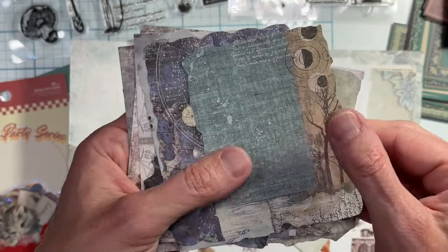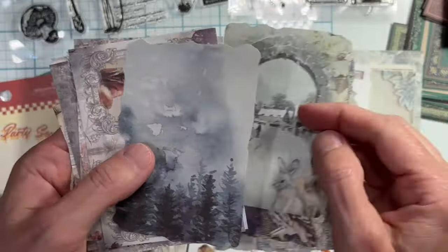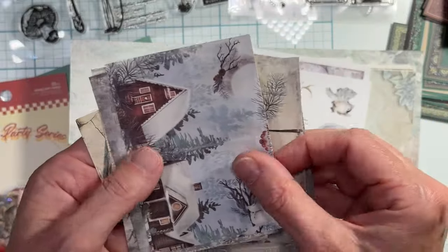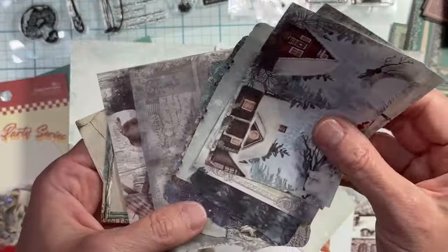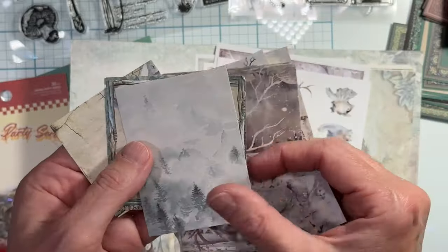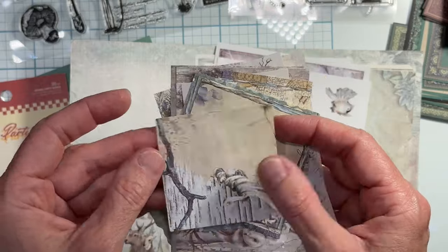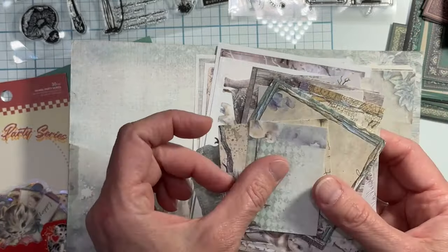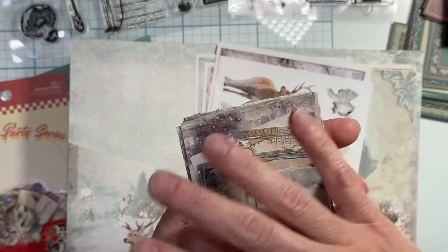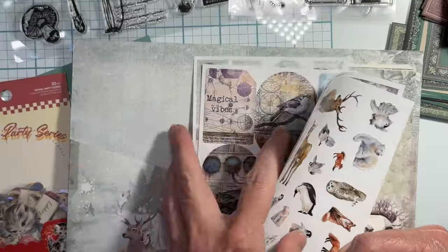So these are just little scraps of paper. And again, when you get a kit, stuff's already cut up. This is cut to look like it was torn out. You don't have to worry about, should I tear this? Should I tear that? Is it okay to cut this? It is okay to cut that. It's already done. You just glue it all together and you don't have to do anything. You don't even have to ink the edges of it. Just put it down if you want.